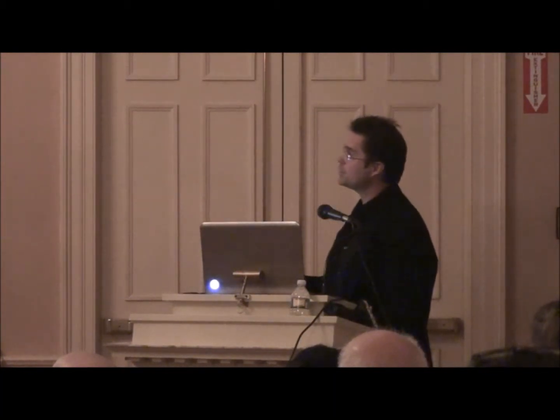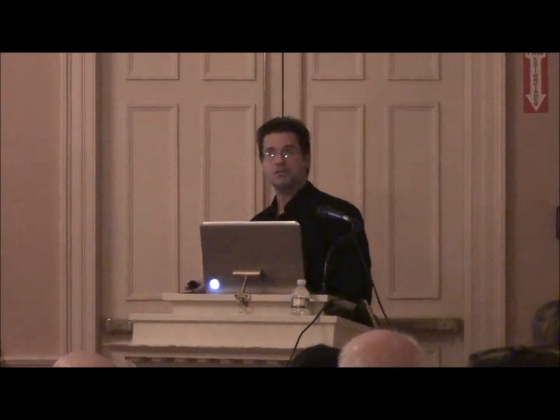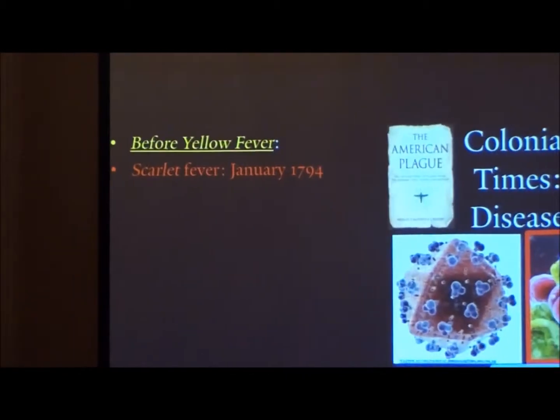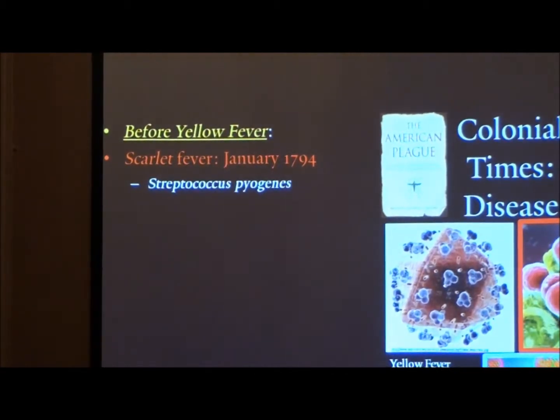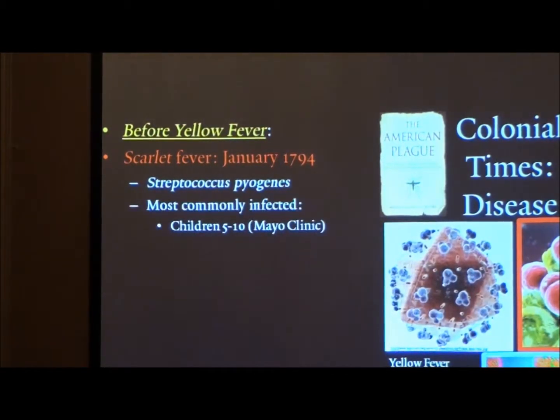One of the most serious ones was in January of 1794, there was a scarlet fever outbreak. Scarlet fever is an extremely serious illness. It's a bacterial-borne illness. It is a strep-based illness. It most commonly affects children from 5 to 10.